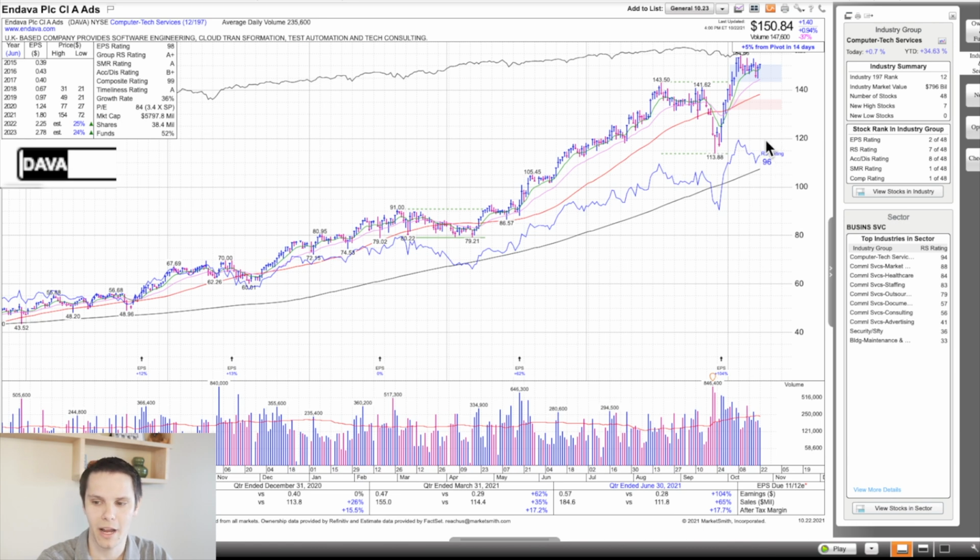When you can pair a 90 or above composite rating with a 90 or above relative strength rating, it's a name I want to focus on. Within the group, it is the seventh strongest out of 48 on a relative strength basis and tied for first on a composite basis.